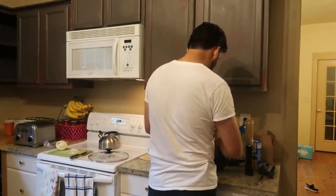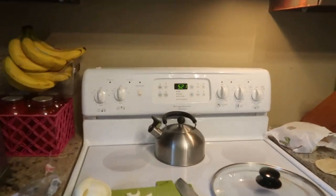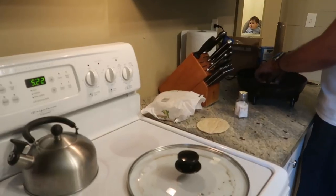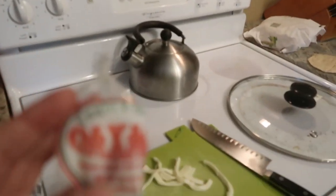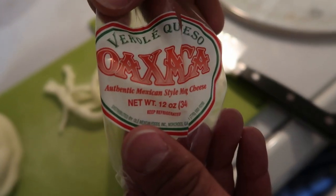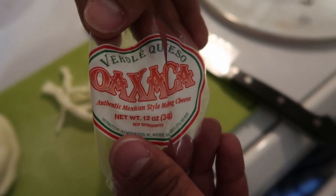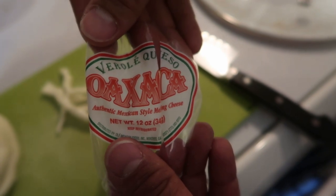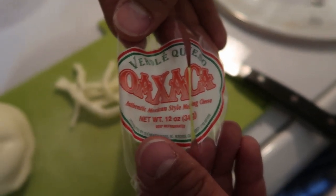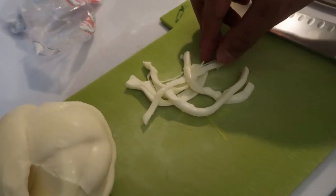And now my husband is making some quesadillas with this, what kind of cheese is that? Queso Oaxaca, which is basically the Mexican mozzarella cheese, string cheese. Okay, so this is the cheese Oaxaca. It's a Mexican cheese right here. So he's cutting some strings.